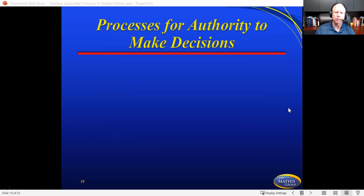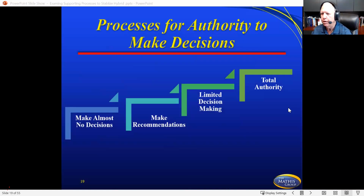Let's look now at the process for authority. So we have different levels of authority. And so if you're in that real traditional formal organization, you might think, well, nobody needs authority except management. And that's the mindset you've been in. That's the mindset you've lived in. I will tell you, though, that you've got experts that are sitting around that project management table that have some ideas, and many of those ideas might even be a little better than yours, okay? So just consider that they might have some better ideas than you have, and we're not tapping into it.